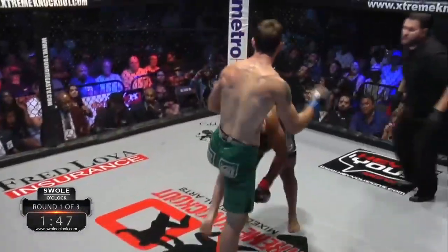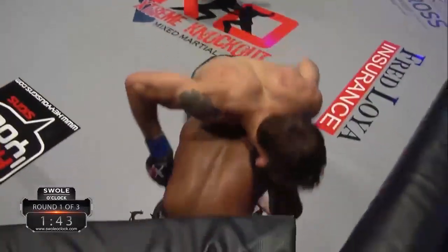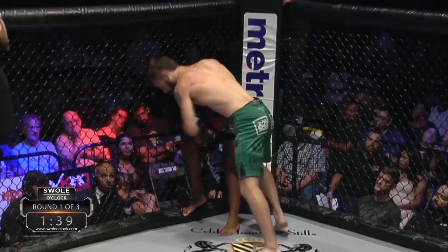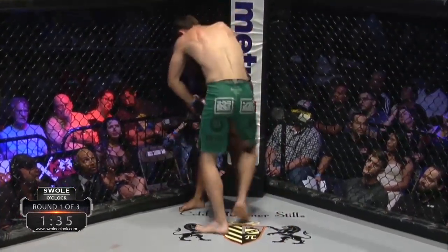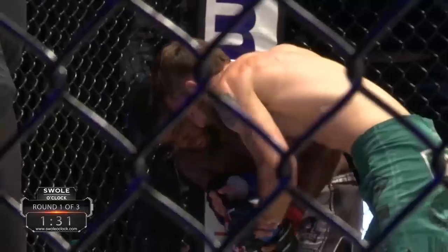Yeah, he really is. And that's a big knee to the solar plexus. But the chin. That hurt him. But the chin of Aaron Vickers is penetrable. Yeah, right now. And right here, you look for the head positioning. And again, a knee by Vickers to the forehead of Marquis Smith.